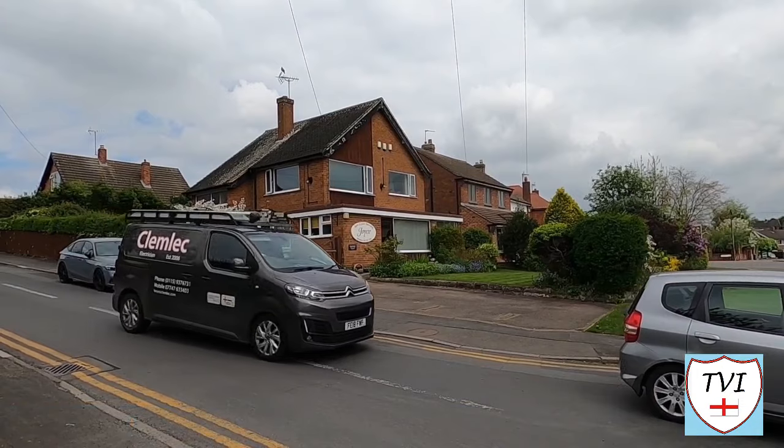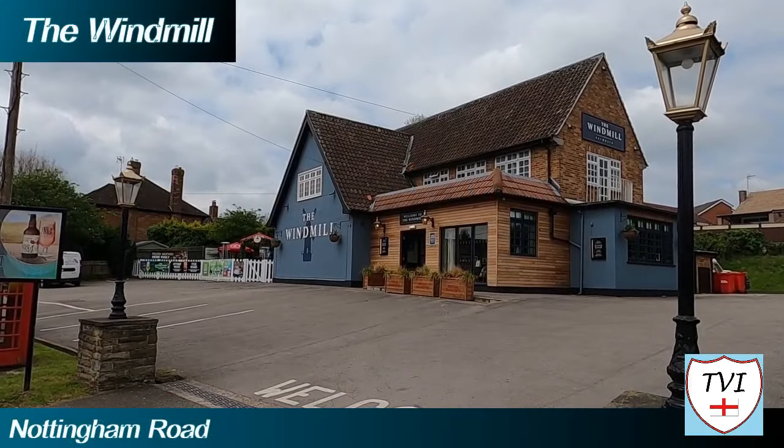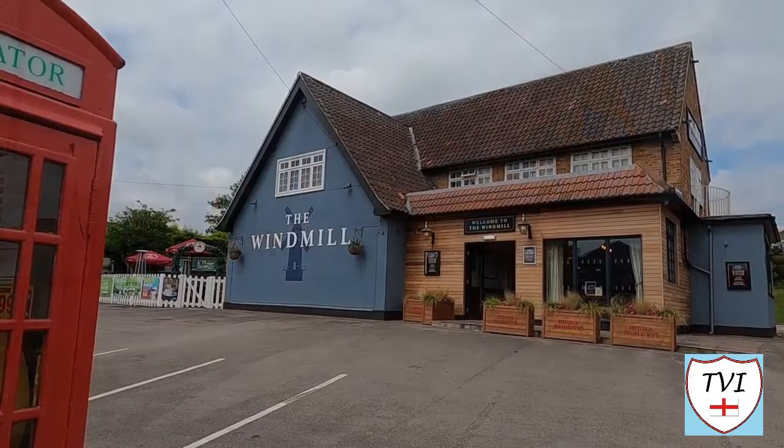The next landmark is the Windmill Pub. This takes its name from the actual mill, which has become a Keyworth symbol. The mill, which stood on Selby Lane, was demolished in 1956 to make way for brand new houses. As for the pub, this has a different history.